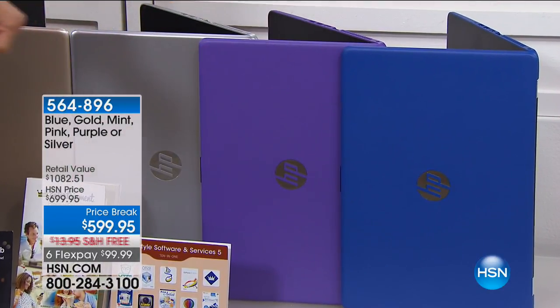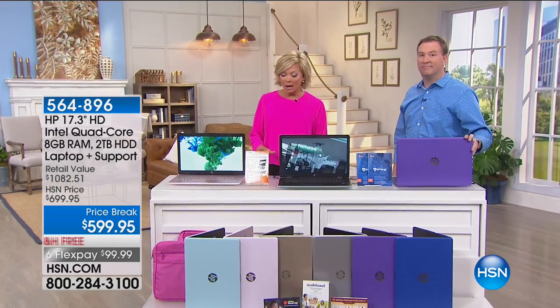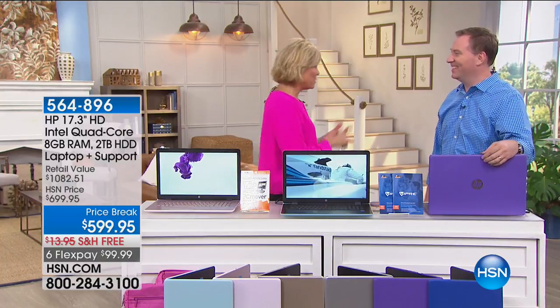It's an incredible HP laptop. You guys, it's 17.3 inches. It's a huge screen. Very lightweight, thinner than most models. Still has an optical drive. It's got Windows 10. It's got Intel. It's HP.